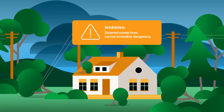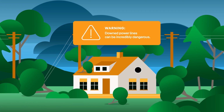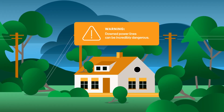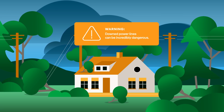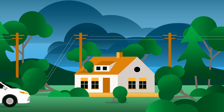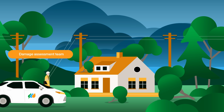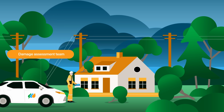Downed power lines can be incredibly dangerous. Remember, no line is safe to touch, ever. In a storm, de-energizing live wires is always a top priority, coming first once the weather conditions allow for safe movement of our teams. When an area is made safe, you will see our damage assessment teams on scene first.